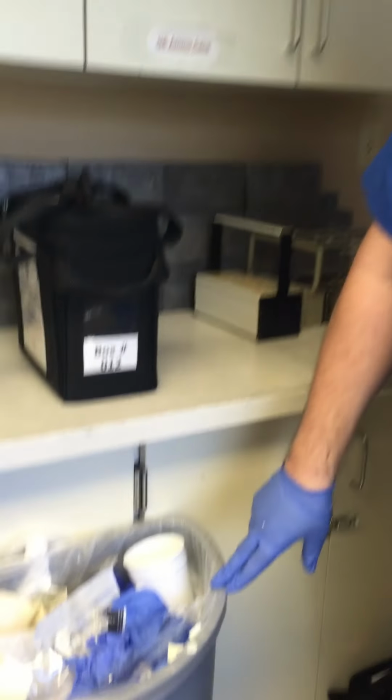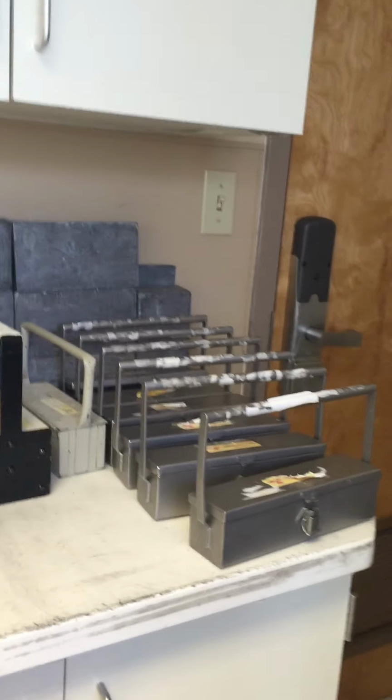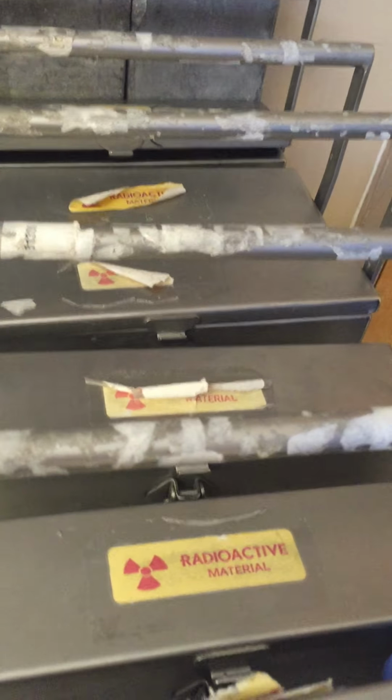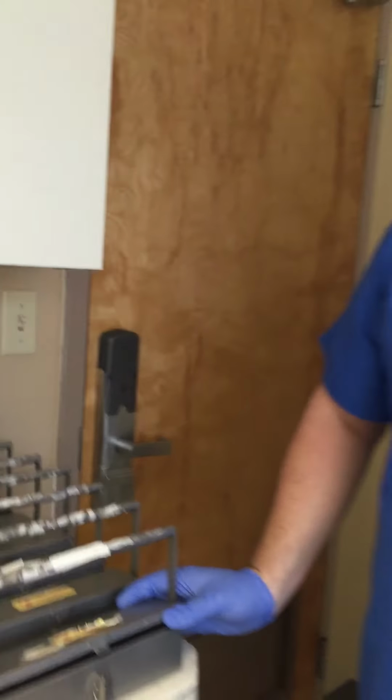And this trash is hot trash, so trash that could contain radioactivity. And these we call tackle boxes. They're just shielded boxes where we can put the doses in when we're transporting them to our patients. And that's a quick review of our hot lab.